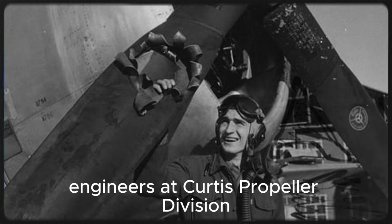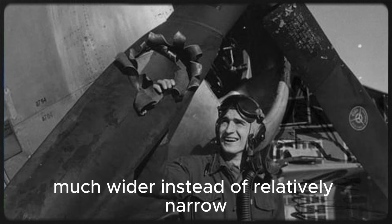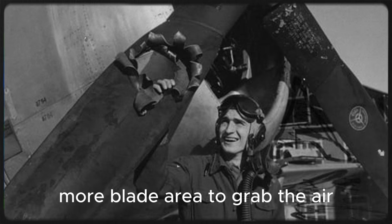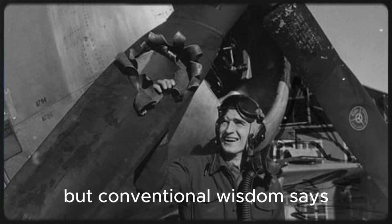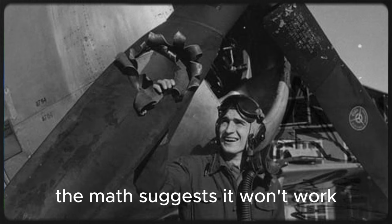Engineers at Curtiss Propeller Division and Hamilton Standard start experimenting with a radical idea. What if they made the propeller blades wider, much wider? Instead of relatively narrow blades that look like thin spears, create blades with broader chord, more blade area to grab the air. The concept isn't new. Ships use wide propeller blades, but conventional wisdom says wide blades are less efficient for aircraft because they create more drag. The math suggests it won't work.